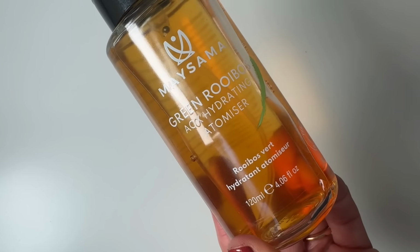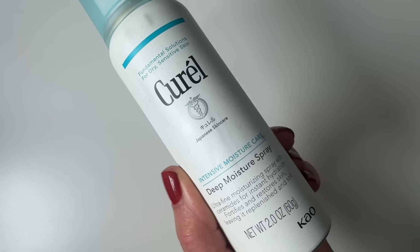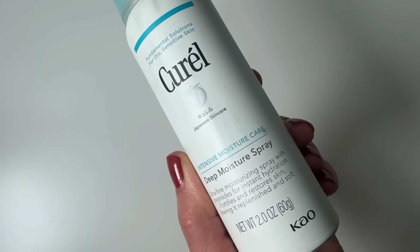I have one on my desk at work. That one is the Hydrating Accelerator by Josh Rosebrook. And the one here on my desk is by Mesama, which contains green rooibos extract, both of which are packed with antioxidants as well as skin soothers. And then I keep a little travel size in my bag, which is by Curel. So I have to ask, do you mist between layers too, or am I just totally extra? Just let me know in the comments below. I won't feel too bad. Because honestly, to me, hydration is everything, so I don't care if I look crazy.